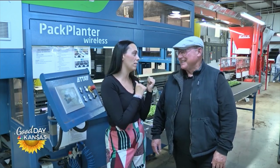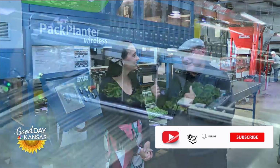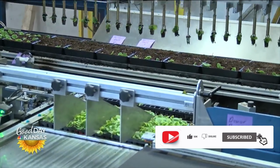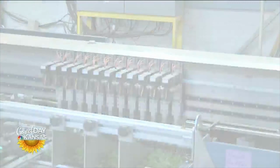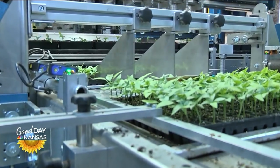A lot going on behind us. Right now we're planting peppers. Yes. And I was hoping we could see that. This machine here has been amazing in the accuracy, the consistency, and just the overall integrity of our planting has improved just dramatically with this. And it's so fascinating to watch.